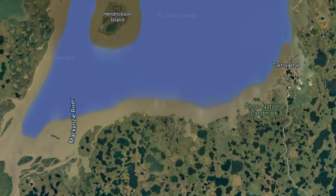So where is Tuktoyaktuk? Well, we know it's about 4,200 miles north of Austin, Texas, but it's also about 200 miles east of the Alaskan border. And it's also about 20 miles east of the mouth of the Mackenzie River, and it's situated directly on the Arctic Ocean.